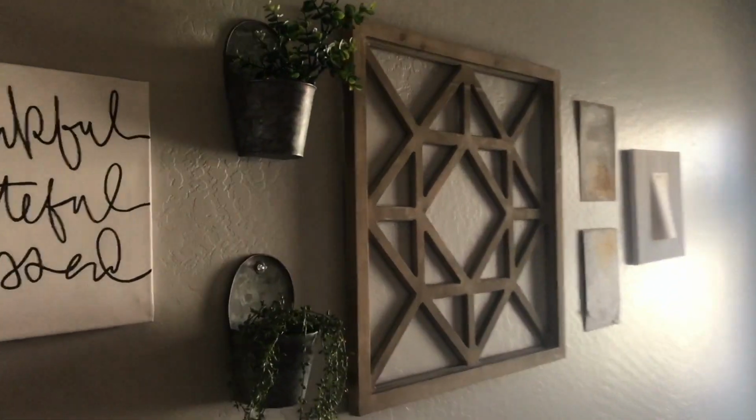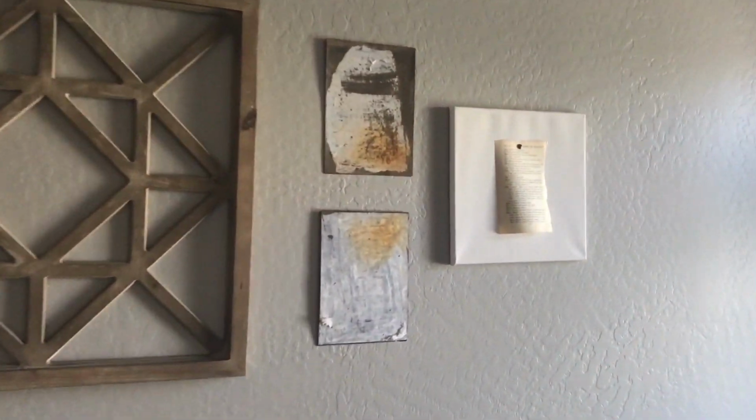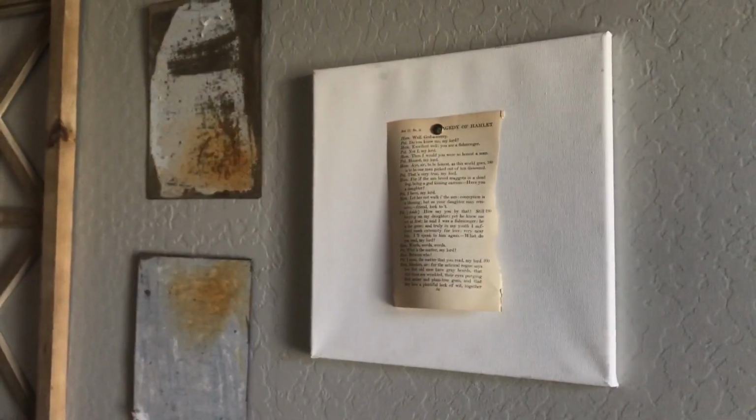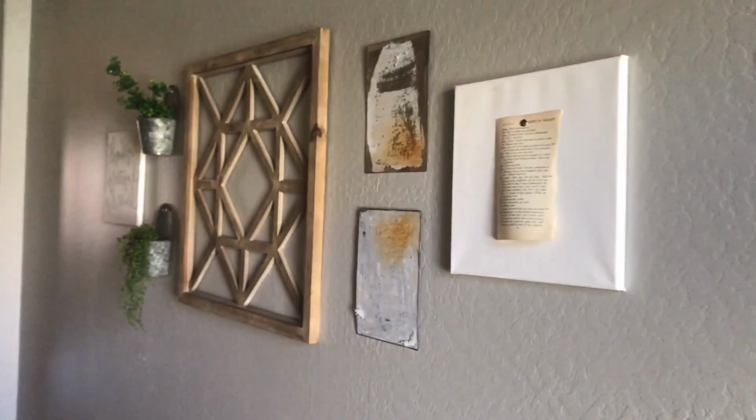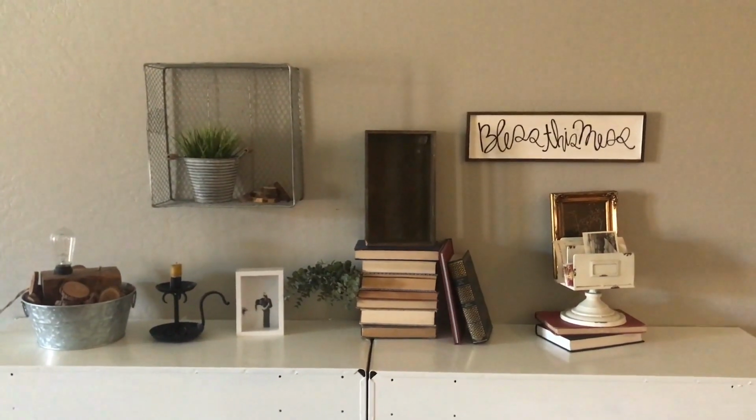This is the entryway into my home. I created some type of gallery wall. Eventually I'm probably going to change it up, add a table. This right here is just a piece of art I made just to tie in the whole piece together. These little metal sheets, I honestly don't know where I got those. That's from Target. I just put in some of those stems from Hobby Lobby in there, called it good.